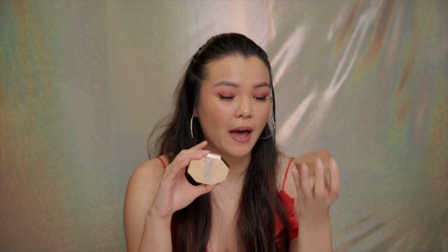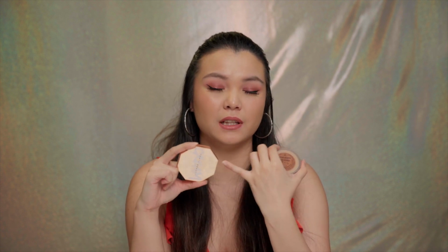I would say that if you have dry skin like me, both would actually suit you really well. I found this surprisingly very nice for dry skin even, so that says a lot. However, I will say that if you do have oily skin, go for the Anastasia one because I think this would wear better compared to the Fenty one, because that is definitely more slippy and more oily and I don't think it would last on your skin as well as this.